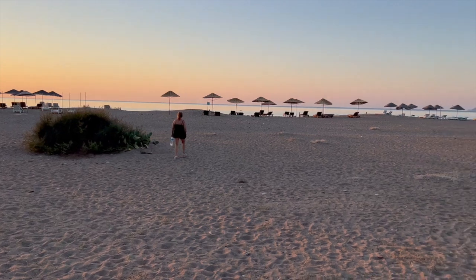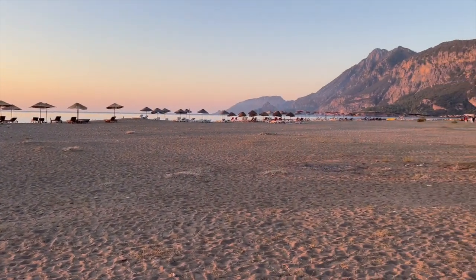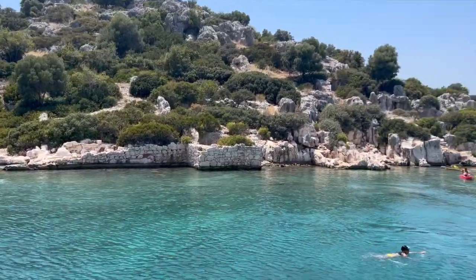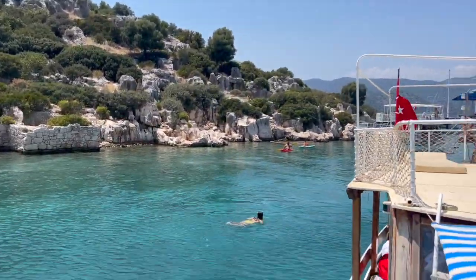So when you come to Turkey, you've got to come to the blue Mediterranean Sea, the Taurus Mountains that drop into the sea. It's absolutely stunning, beautiful, lots of things to see and do here. Rent a car when you can and go out on an excursion like I'm going to take you on today down the coastline to some ancient cities that you can just explore.